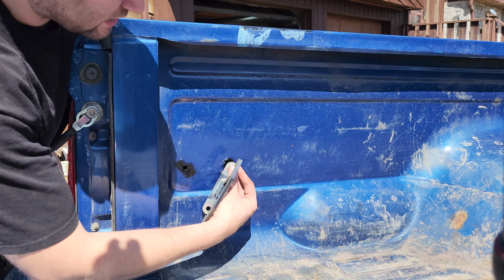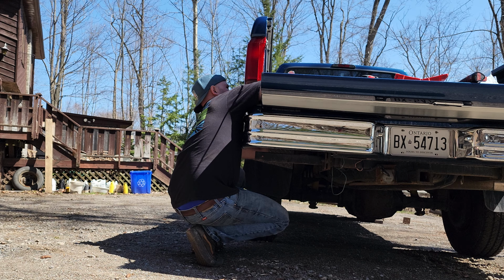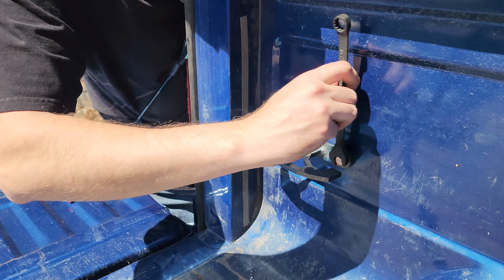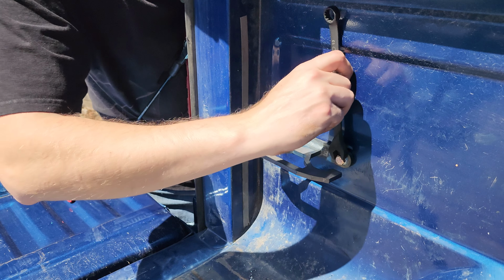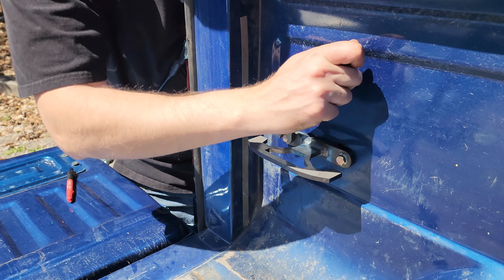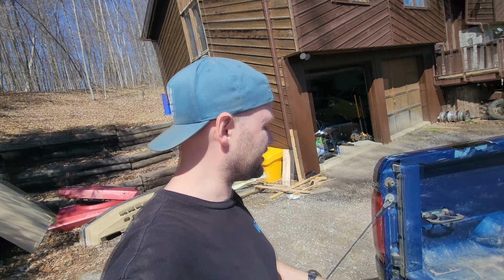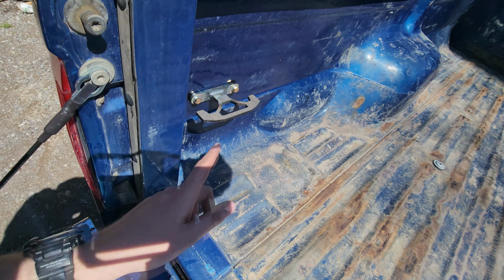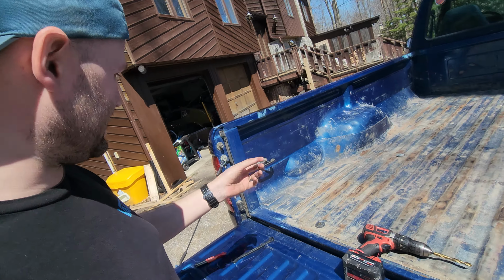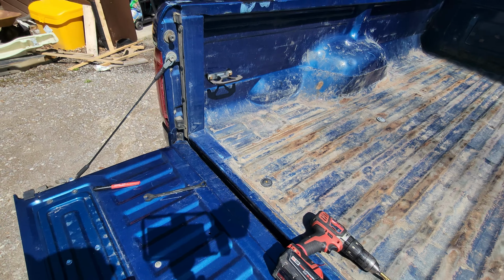Let's see if there's any hope in hell of getting this on here. God, we had 10 inches of snow last week. I don't know how it's so hot out already, but these are in. They look sick. I'm super happy. I was kind of on the fence when I actually got the parts, but now that they're in here, it looks really cool and super strong. I could probably stand on that with no issues.